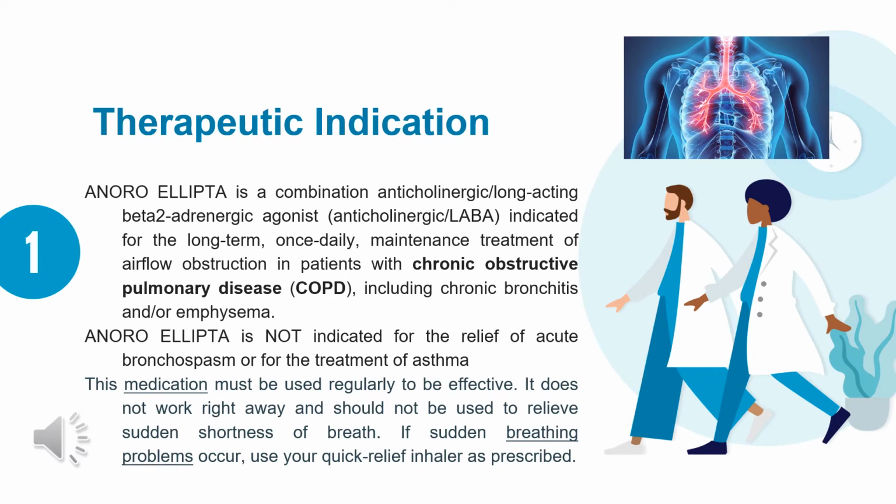Anoro Ellipta is not indicated for the relief of acute bronchospasm or for the treatment of asthma. This medication must be used regularly to be effective. It does not work right away and should not be used to relieve sudden shortness of breath. If sudden breathing problems occur, use your quick relief inhaler as prescribed.